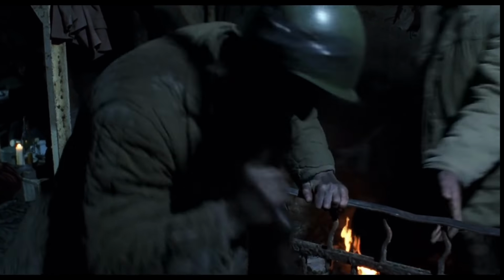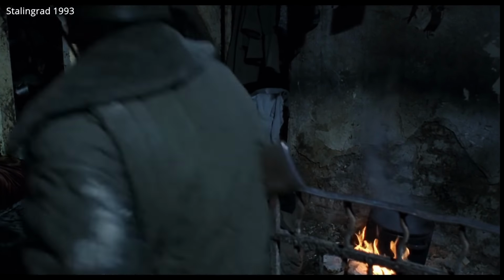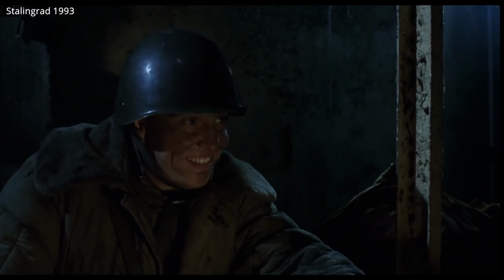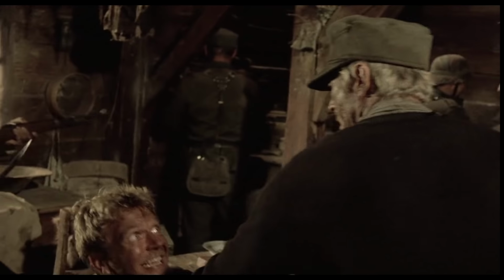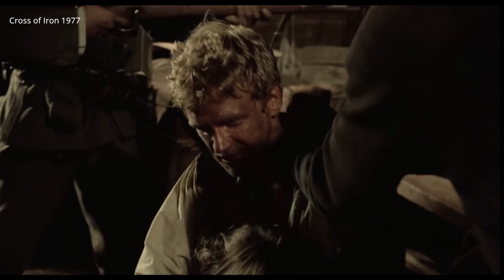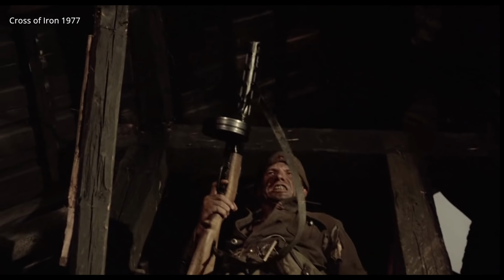The need for submachine guns during the trench and city fighting on the Eastern Front would be highlighted by the pervasive use of captured submachine guns by both sides. The German army often praised the PPSh-41. In city fighting, it was highly common for a Kar 98K German rifle to be discarded for a Soviet PPSh.